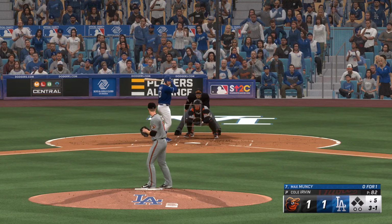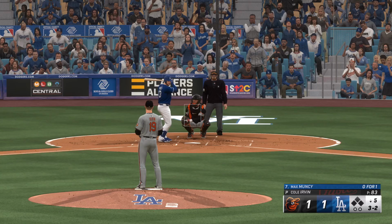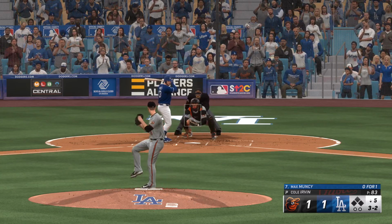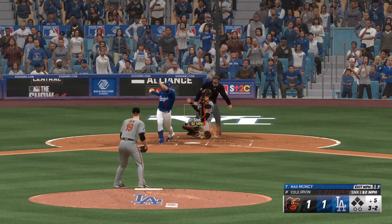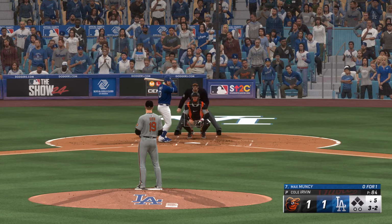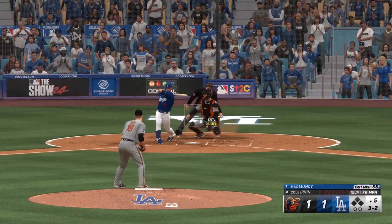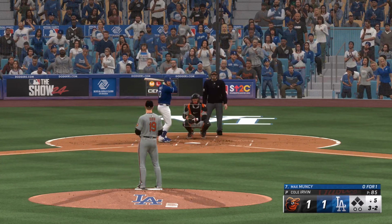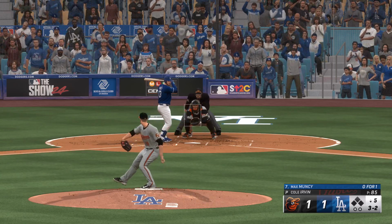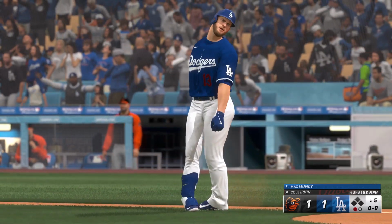The 3-1. Right through there for a strike. And boy, that was the pitch. 3-1. You want to be really aggressive on the fastball. And now the lefty. And a foul ball. He stays alive. And a pitch. Got him. He didn't make it easy for him on the mound, but they still get the strikeout.